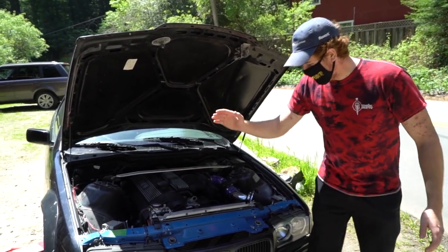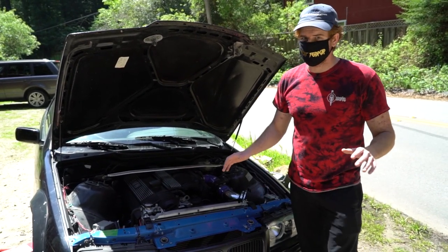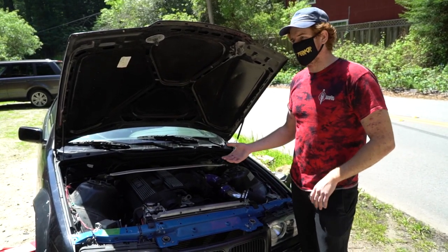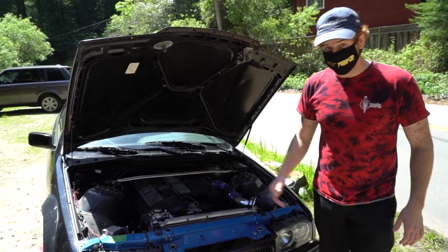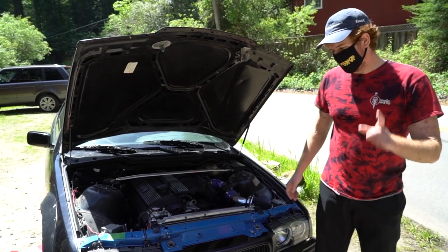You walk up to a car and you see a core support like this, you should know that it's been in a collision. Don't trust what everyone tells you on the Facebook Messenger or anything like that, or in person. If you see this, think in your head, front end collision. All right, let's move to the next thing.